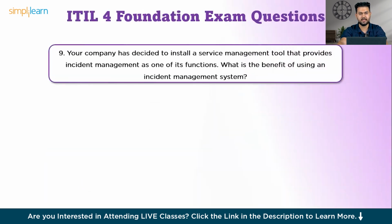So your company has decided to install a service management tool that provides incident management as one of its functions. What is the benefit of using an incident management system? So this is again a situational based kind of question. So you have read the question, I believe. Now let's proceed with the options.